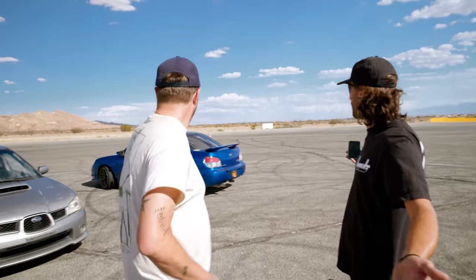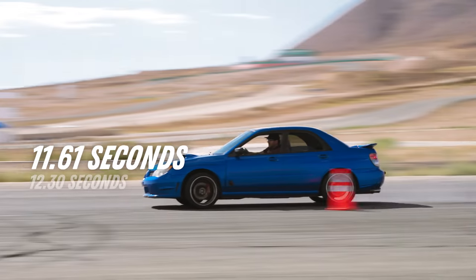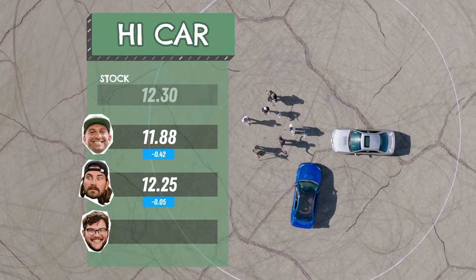Sure. Hey, don't burn my clutch. Here he comes, and he's across the line. Is that tire smoke? I hope that's just tire smoke. Hey, 11.61. So I'm simultaneously happy and sad.